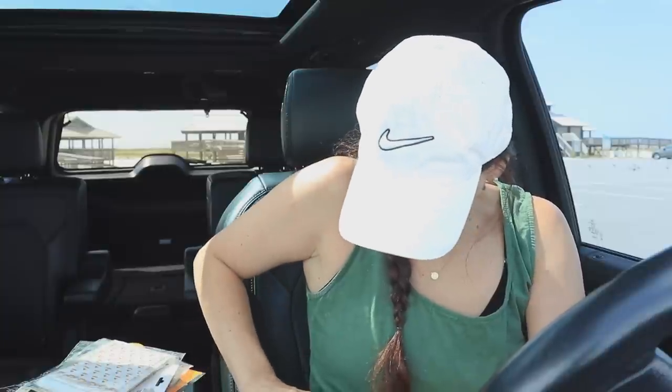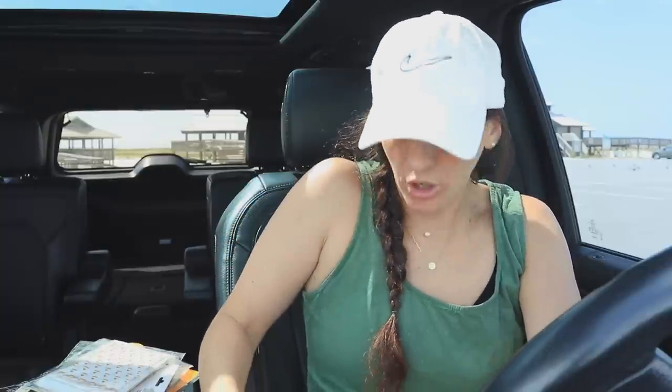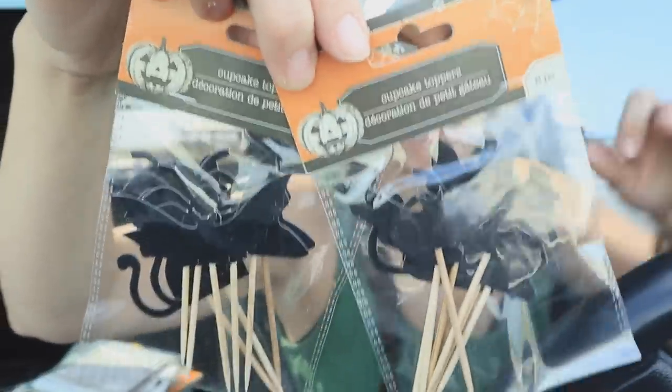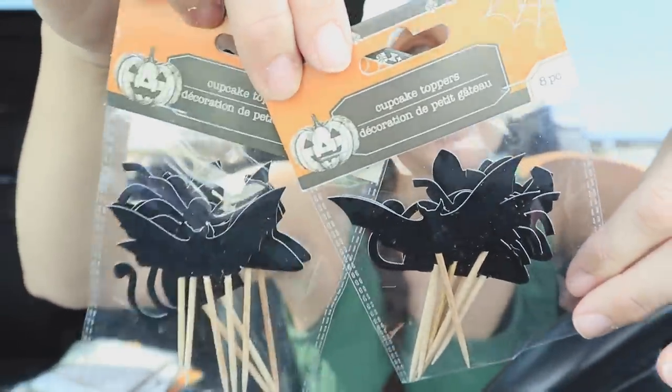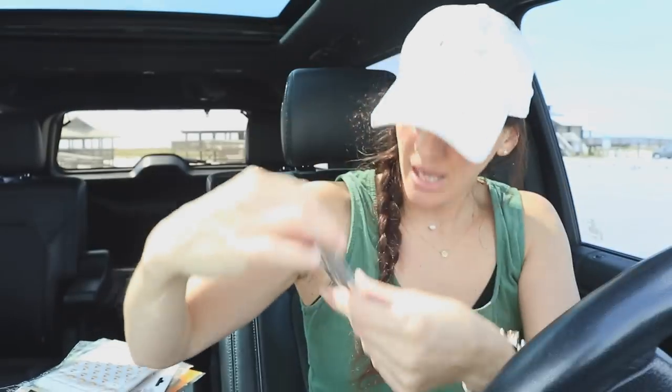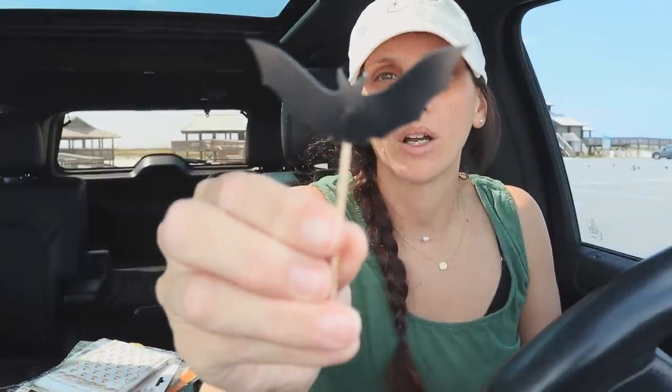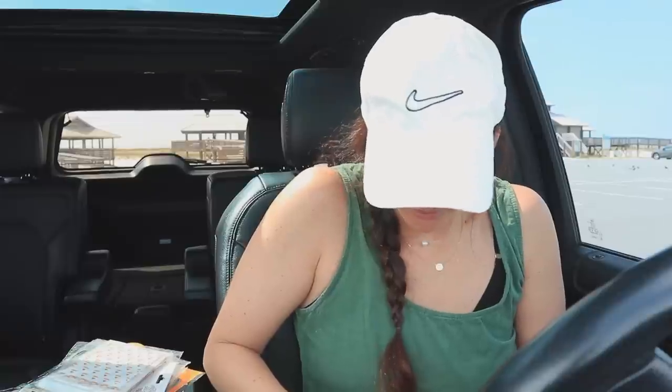Okay. Then I got these, which are also labeled as cupcake toppers, but these I have not seen. So these were a complete surprise find for me. And I do want to open this one up because I have not seen this. Okay, so we get a bat. Oh my god, yes. And I love that it's all black. No fuss, no nothing.